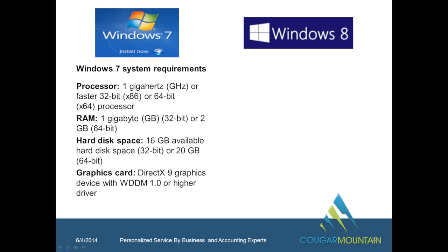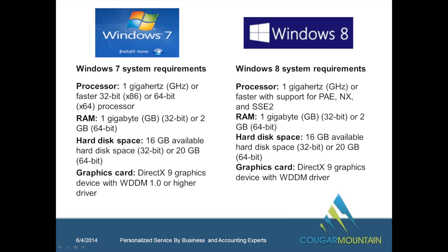So for Windows 8, if you decide to skip Windows 7 and jump to Windows 8, one of the advantages is that when Microsoft released Windows 8, they did not require much more than what Windows 7 requires in the way of hardware requirements. So you'll notice your minimum requirements for Windows 8 are pretty much the same. So if your computer can run Windows 7, you're pretty much okay that it can run Windows 8. The only issue is, are you running Cougar Mountain Professional or Denali? If you're running Denali, Windows 8's fine. If you're running Professional, Windows 8 will not work for you. So those are some of the things to consider.